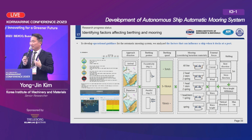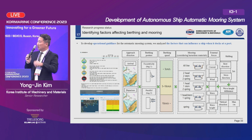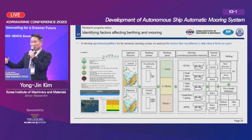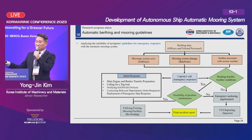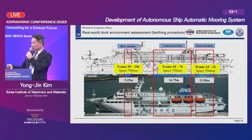KIMM is an organization for engineers, so we are not experts on environmental factors. That is why we are getting advice from the Korea Maritime and Ocean University. We have a pool of data sets that offers us 150 to 170 different scenarios. These scenarios tell us about different conditions and environments, and they will be incorporated into our system to provide a better prediction. This is one example of the scenarios, and the scenario is very realistic. These scenarios are incorporated into our algorithm.